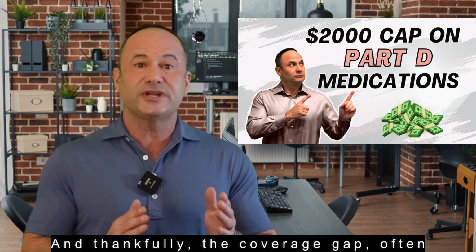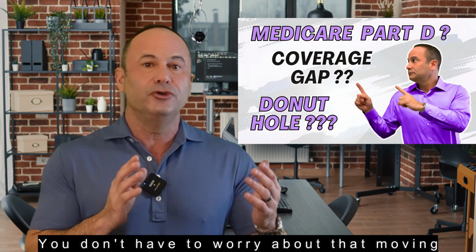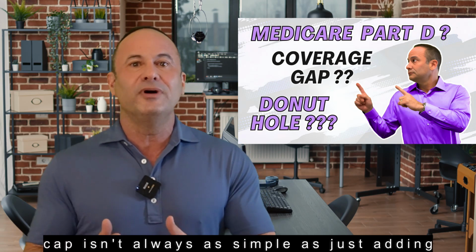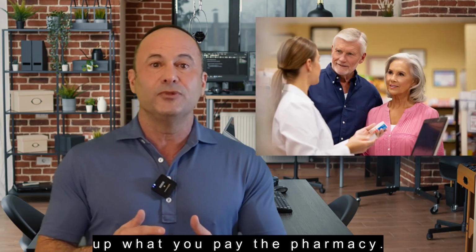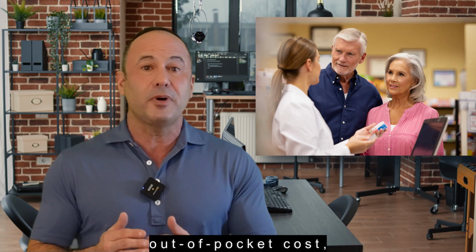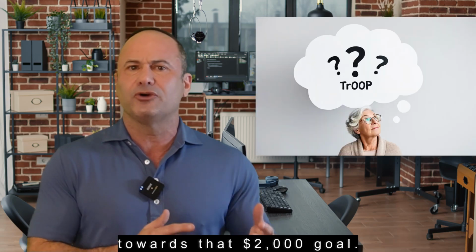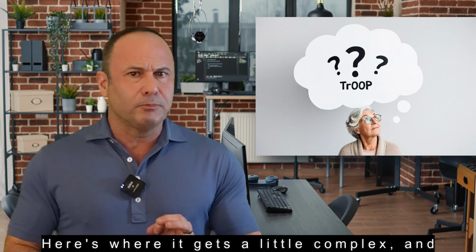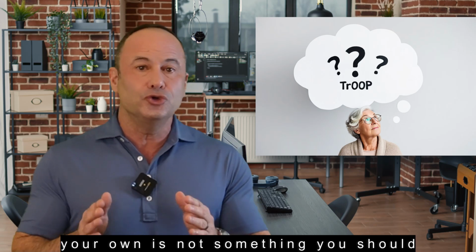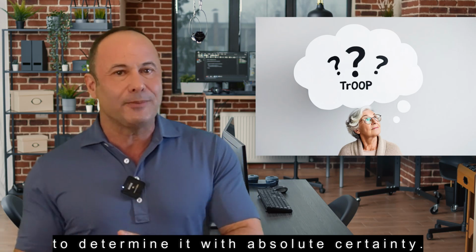And thankfully, the coverage gap, often called the donut hole, is completely gone starting in 2025. You don't have to worry about that moving forward. Now, this $2,000 cap isn't always as simple as just adding up what you pay the pharmacy. What counts towards that $2,000 limit is based on something called your true out-of-pocket cost, or TROOP. Think of TROOP like your personal tracker towards that $2,000 goal. Here's where it gets a little complex, and honestly, calculating this precisely on your own is not something you should attempt, nor should you expect an insurance advisor to determine it with absolute certainty.